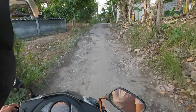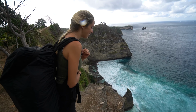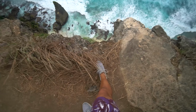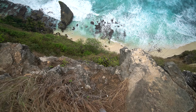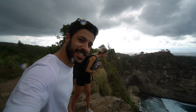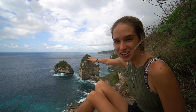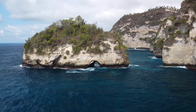Wow. This is one huge cliff going down here, but I'm literally looking over Diamond Beach. I don't want to step too close, but look down there. This is so scary. This is very high. Just look at these rock formations to my right. You can even see in the one that there's a hole in it created from the sea.